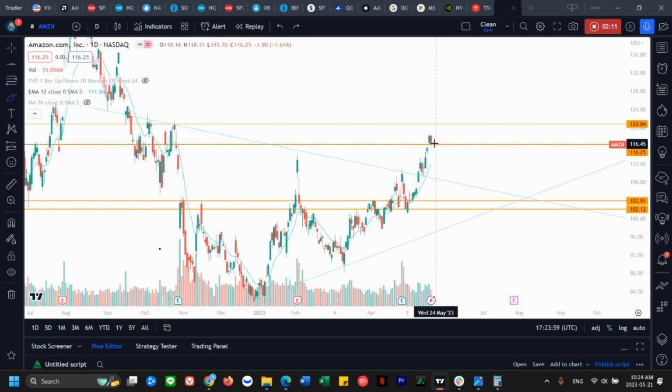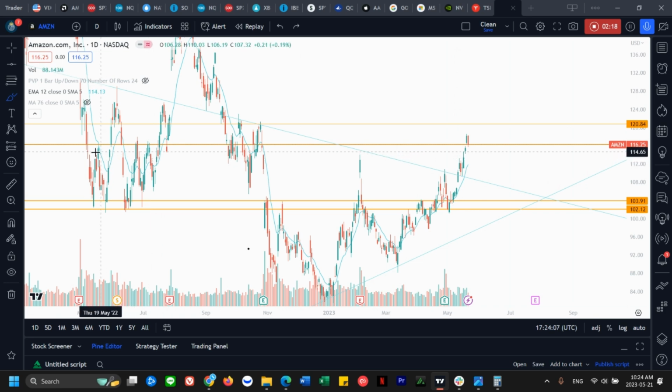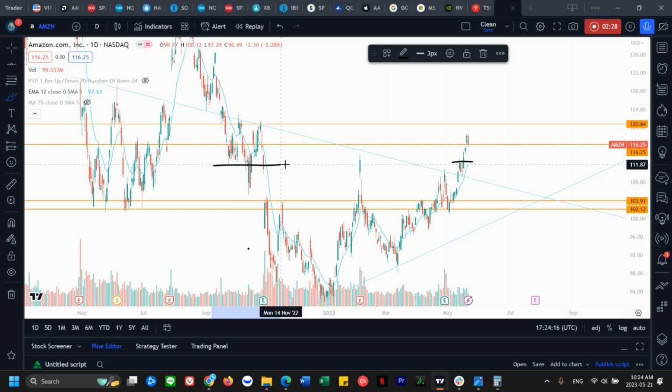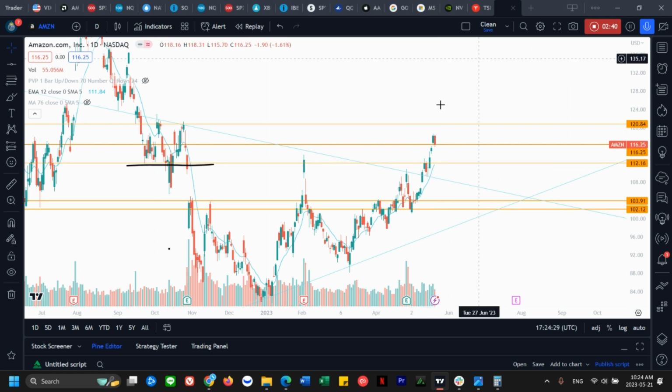If we can't bounce off of this area, then for the bears, we'd be looking back into this chop zone, coming back down here, where likely the first area we'll test is this level right here. This high coincides with this low, so that will be roughly around 112. That is what I'm looking at for bears if we do break back below this prior resistance becoming support.